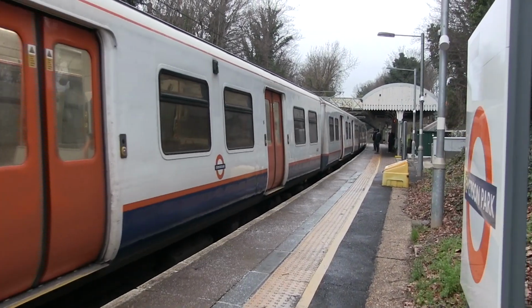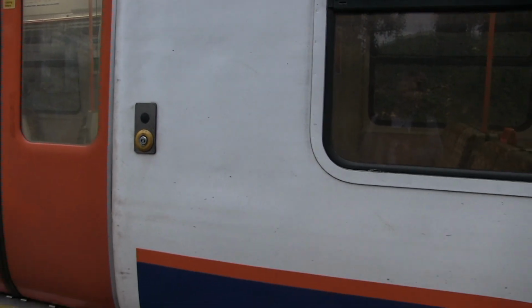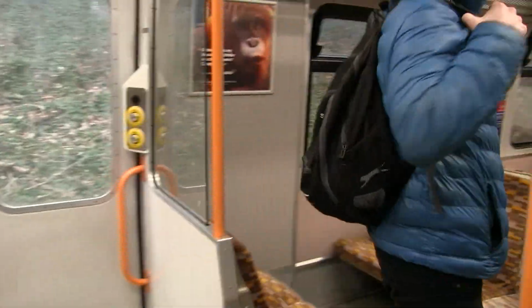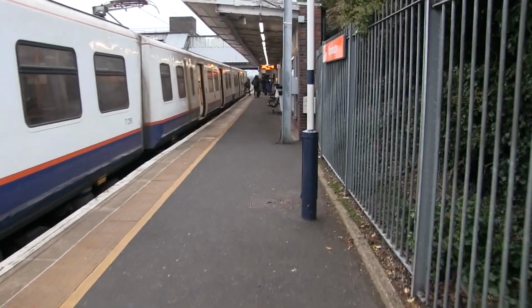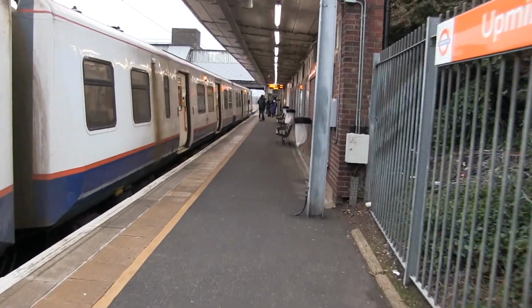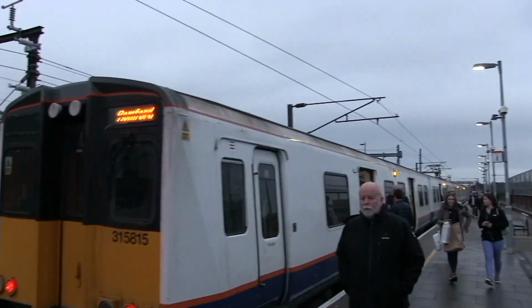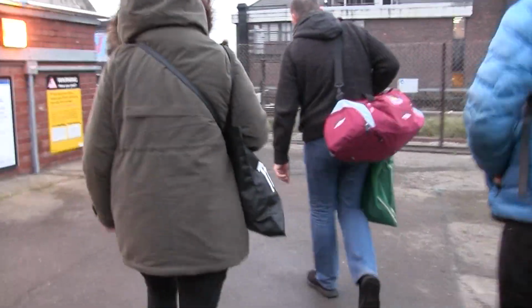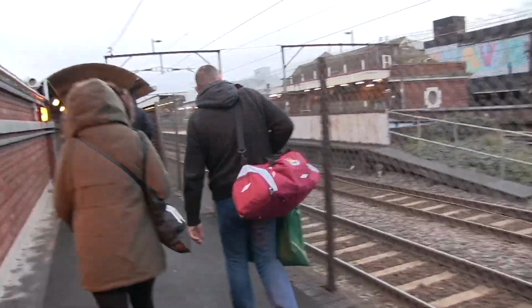Right, let's get on it then, shall we? Romford via Upminster. Right, we've arrived at Upminster and we're just going to have a little wander down the platform to the opposite end and get back on again and head straight through to Romford on the overground. Right, now back at Romford. So we've done the Romford Upminster shuttle service. Okay. So we're going to meet up with everybody else now, wherever they've disappeared to.